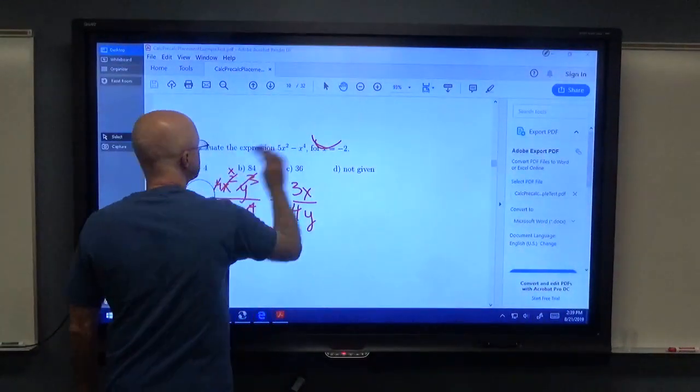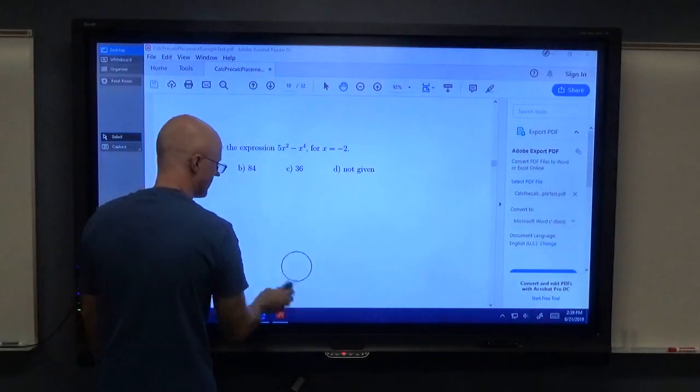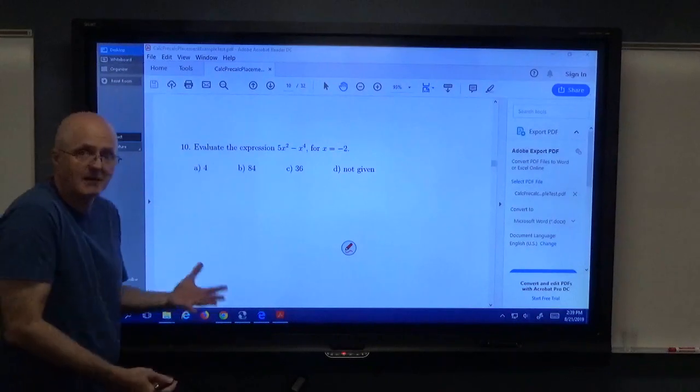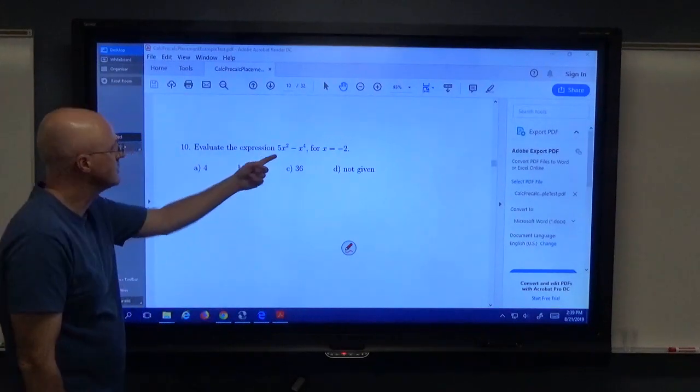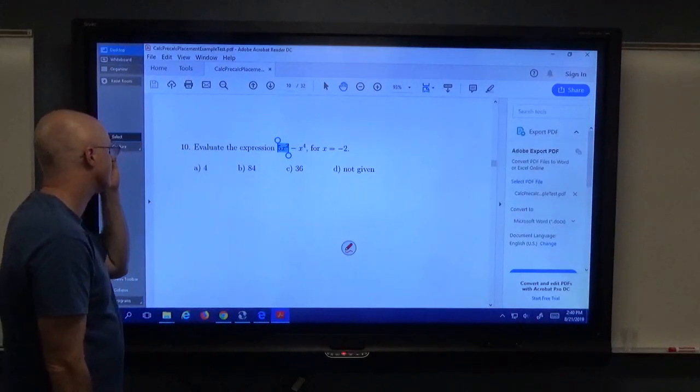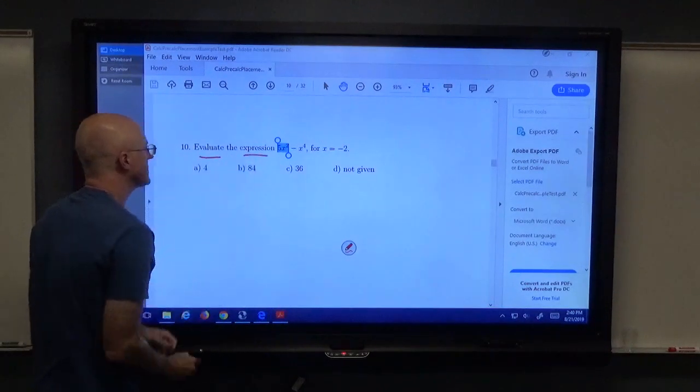10, evaluate the expression 5x squared minus x to the fourth for x equal to negative 2. What that means is I need to substitute. I need to plug x equals negative 2 in here and here in place of the x. It's like plugging into a function. That's what it means when it says evaluate the expression.